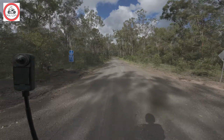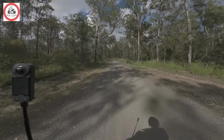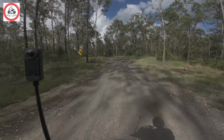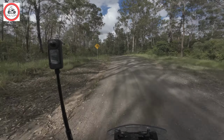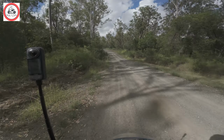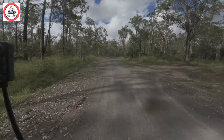So we're pretty much in the same area as the area that we have been doing this off-road ride on the gravel, but we're just coming in a different way and probably meet up the other roads after a while, I suppose. It's a bit of a road spider web once you get in these forestries, but it's all good. It's good fun, good learning.